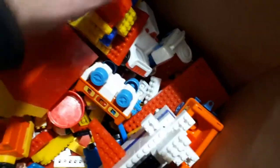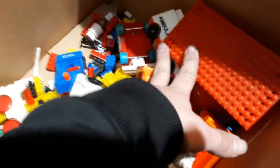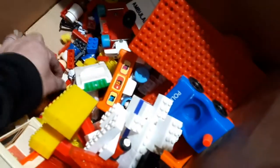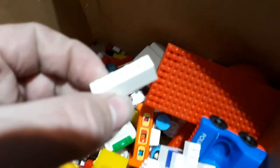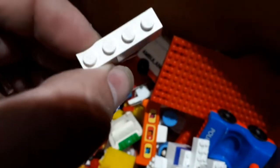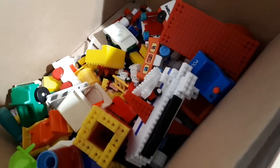So that's basically it. Ton of fake Lego. Some real Legos in here. So see, there you go. Don't know if you can see it or not. There you go. So there's some real Legos in there. But it just needs to be sorted through. I'll do that at a later stage. So that's pretty much it.